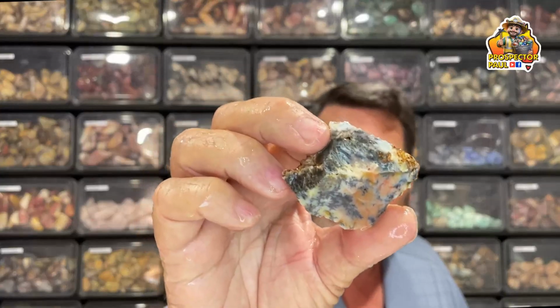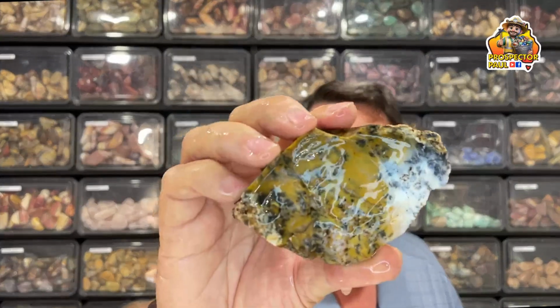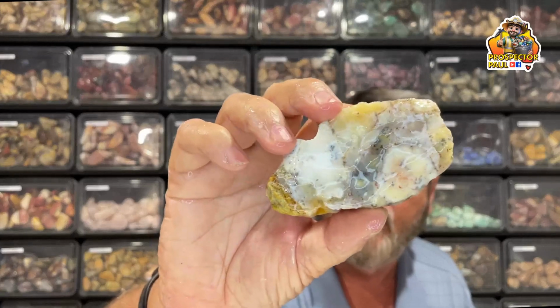This is even smaller again, but I just like the looks of it. Pink and cream with those dendrites running through it. Just a few more. This is another of the yellow and white ones with bluish dendrites. What's this one? Oh yeah, okay, so this is almost sort of Merlinite type with white and a little bit of pink in there. 3 more.